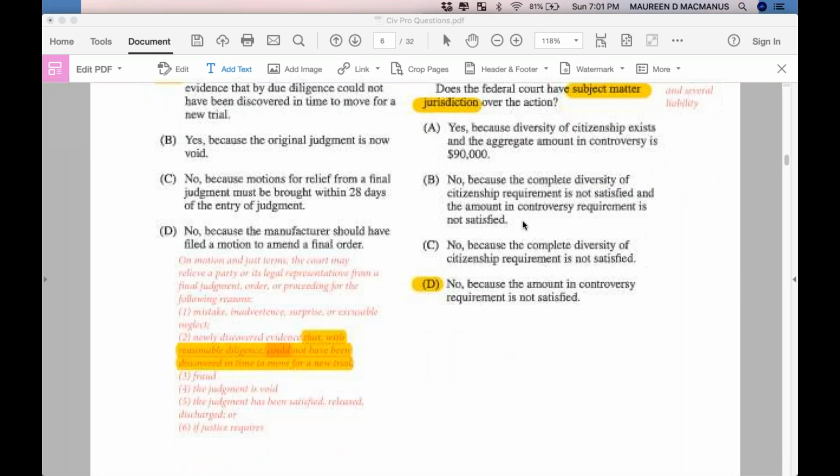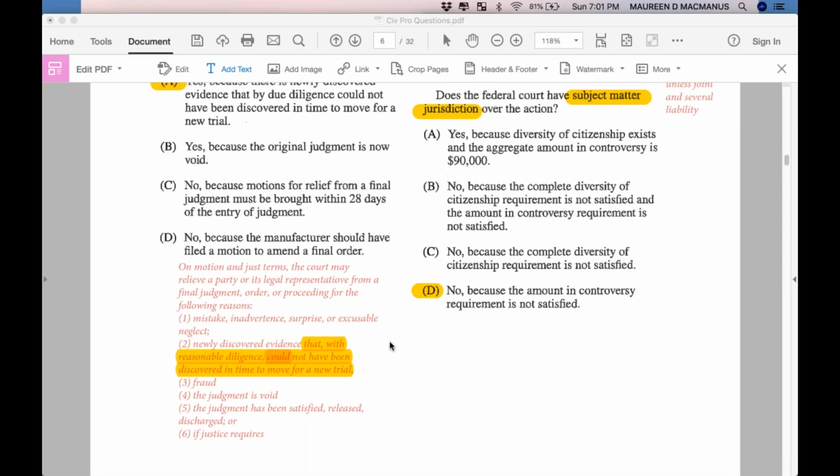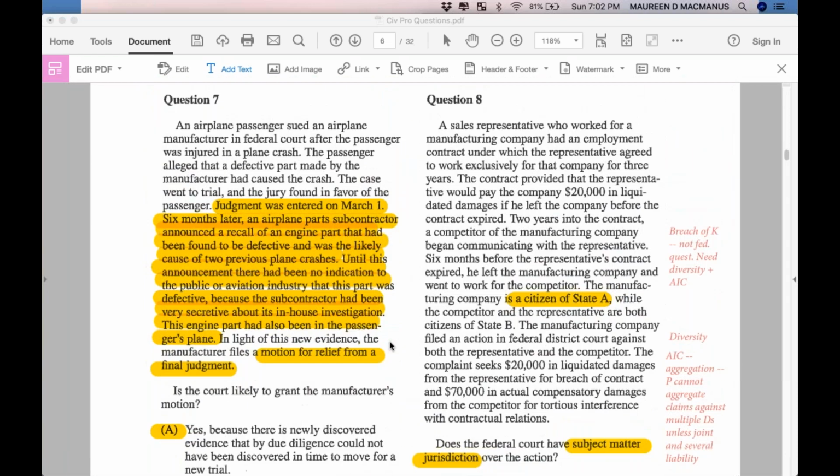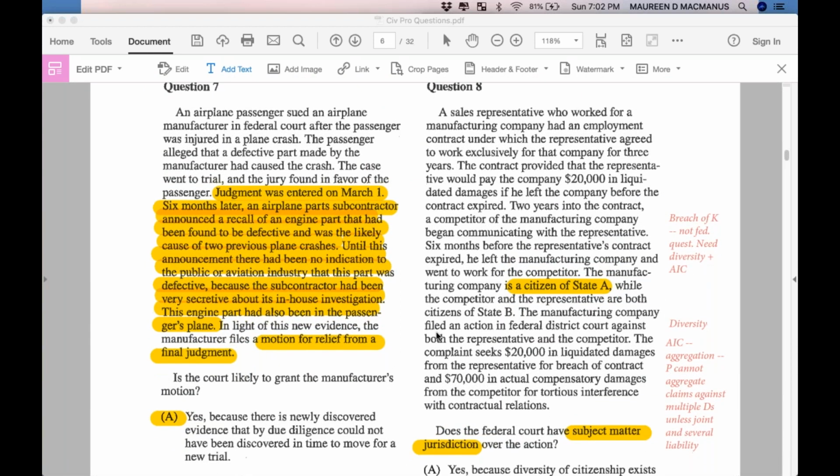All right. So can you guys see that now? And I'm going to post this also to the TWEN page, so you'll have my notes. All right. Let's look at question 8. I'm going to zoom out. Actually, I can leave it right here for a minute.